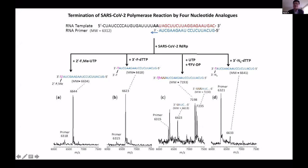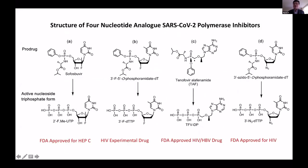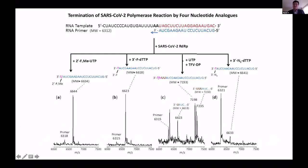The next, we look at this tenofovir. This is interesting, this molecule, you can see it's not a nucleoside per se, because it does not have a sugar. This is significant, but once incorporated, the polymerase, even though it has the proofreading capabilities, cannot remove it because exonuclease cannot recognize this molecule. It turns out this molecule also incorporates and terminates because this molecule, tenofovir, acts as an A analog. So therefore we need to add 2 U's here. So 2 U's incorporate, and then the tenofovir incorporates to form a termination peak.